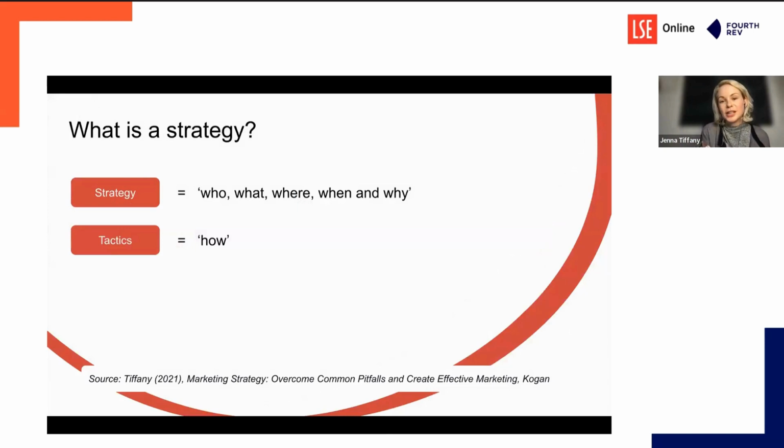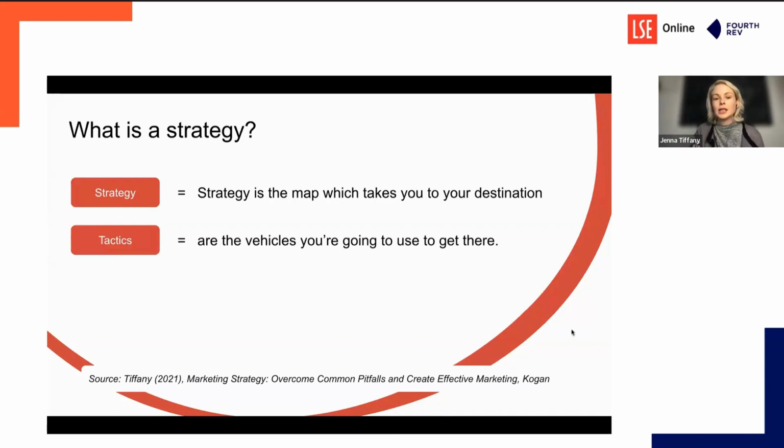And this goes back to the strategy. The strategy is the who, what, where, when, and why. That's what the strategy details, and that needs to be really featured in your objectives as much as possible. Tactics is the how. That's how we get to who we're targeting, where we want to be, and when we want to do it by. To look at it another way, strategy is the map which takes you to your destination, and tactics are the vehicles you use to get there. We need that strategy, the map, the plan, but then we want the vehicles, which is where AI and automation and technology come in.